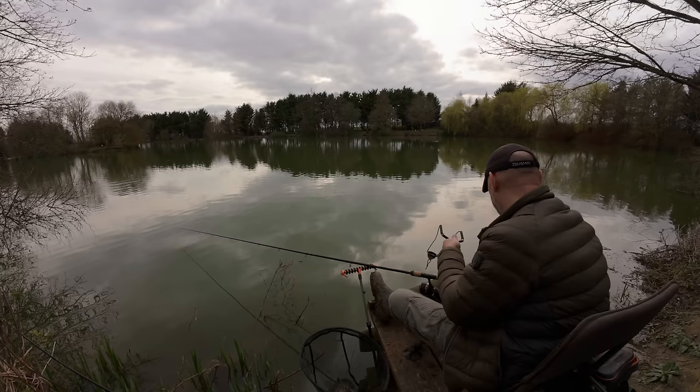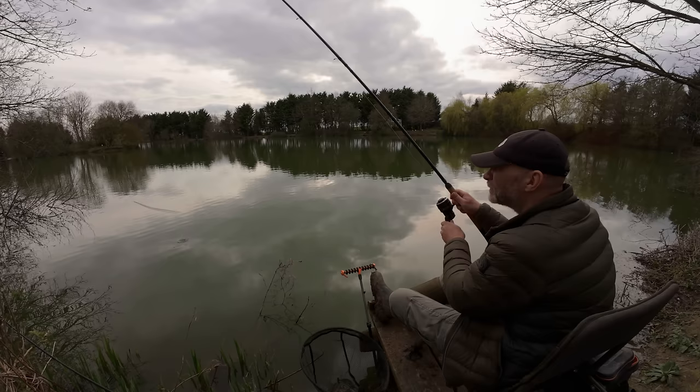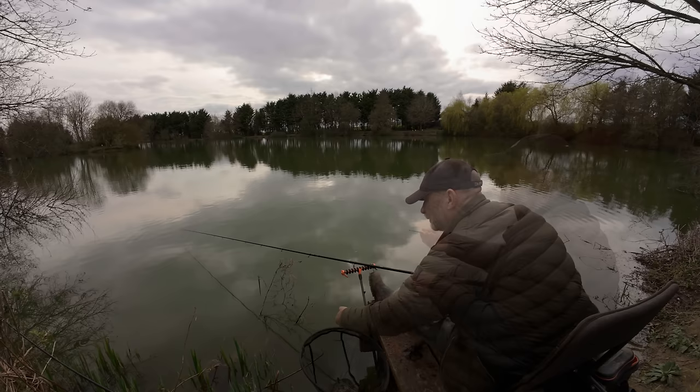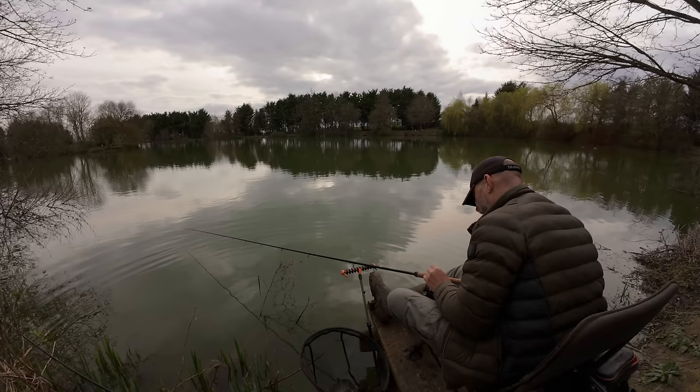Get a bit more bait in and see if we get a bit more of a response. Yeah, there you go, look. Feed and then get a bite. This is a roach, it's a better one. Oh, we're having a few nicer fish now. No monsters, but certainly a better stamp. We'll keep at it. We'll feed a bit more. Seems to be the way.